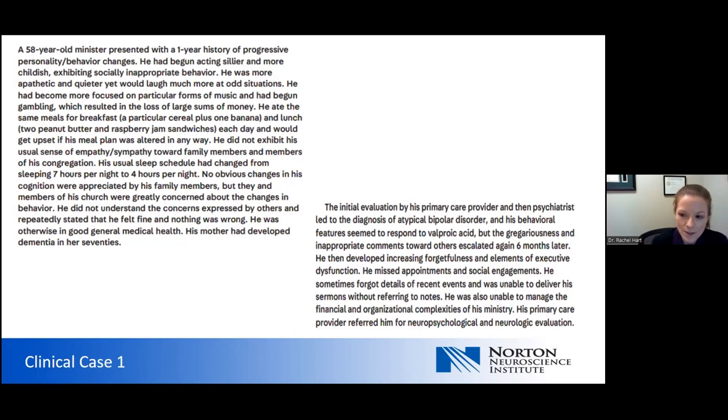So initially, this patient was evaluated by a primary care provider and then a psychiatrist, leading to a diagnosis of an atypical bipolar disorder. His behavioral features seemed to respond to valproic acid, but he remained gregarious and often with inappropriate comments toward others. And this continued to escalate over the next 6 months.